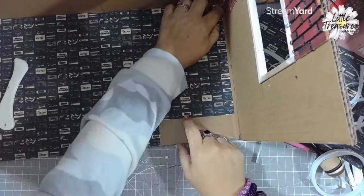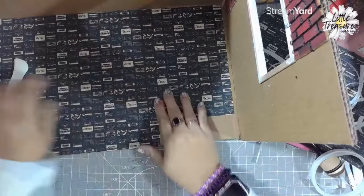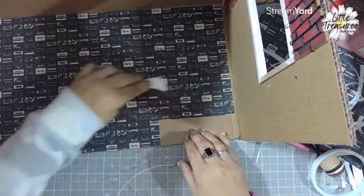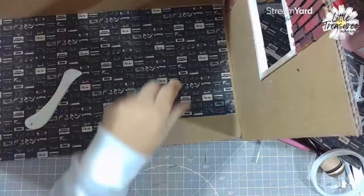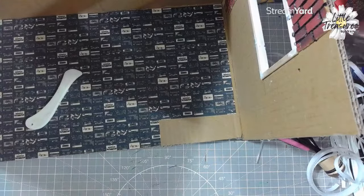The baseboard over here, I should have cut it across, but I didn't do that. But we'll take care of that. Who knows? Maybe I'll put some like, what are those lights called?